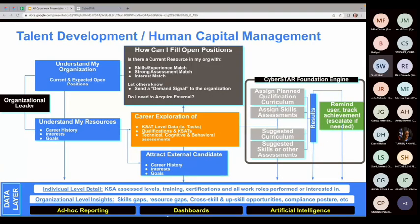So for talent management and human capital management, we're in the organizational leader or the squadron leader. And he's got a couple things that he has to figure out. What does my organization have today? What are my current open positions? What are my expected open positions? What are the resources that we have at our disposal within the force today? And the third option is, am I going to have to fill this position from somewhere else?